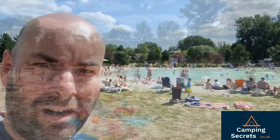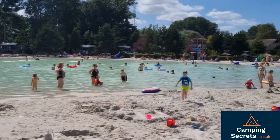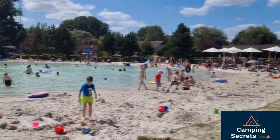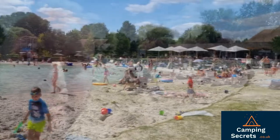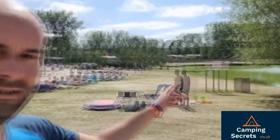You can swim in there till pitch black at night, 10 o'clock, 11 p.m. Actually, it started raining last night, like a thunderstorm, and we were swimming out there. No lightning, didn't want to get fried, but it was just a great experience. And then there's another lake there, as well as a further lake a bit further on. So in terms of space, countryside, and sort of water facilities, this campsite is second to none in my opinion.